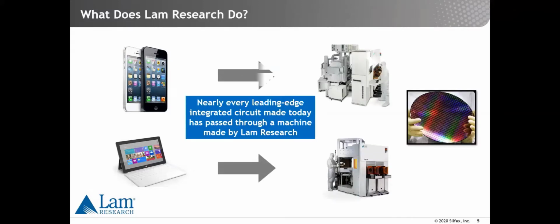Ultimately, nearly every leading edge integrated circuit today has passed through a machine that Lam has made, and therefore it's passed through the wafers that Silfex makes. So on the right-hand side there, you see what are called etch chambers. And if you see the guy on the bottom holding that circle, that is a hot edge ring that Silfex would make. So in very layman's terms, because I am not an engineer by any stretch of the imagination, we make the wafers that go in there, and the plasma passes through and etches a microchip.